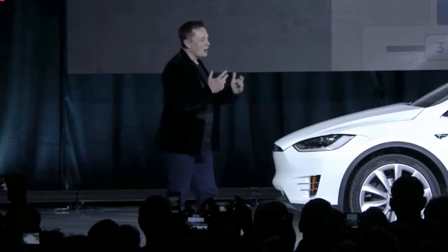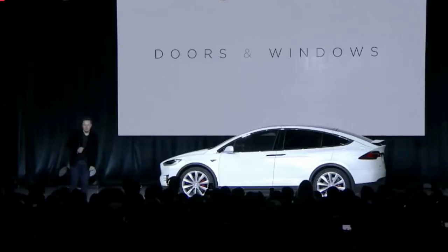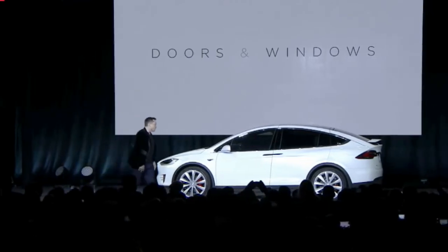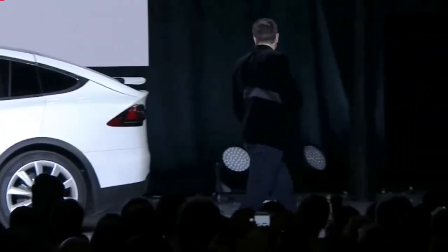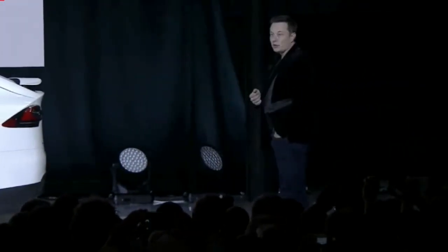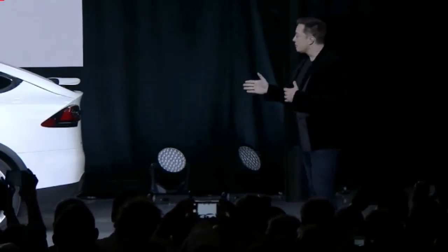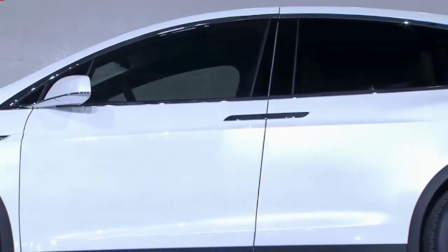So let's move on to the car itself. Like, what's cool and fun about the car? Doors and windows. Okay. So, you're obviously familiar with the Falcon Wing door. What we also have is an auto-presenting front door. It'll triangulate my position and detect that I am moving towards the front door. It will open the front door without me touching anything. I will sit down and it will close the door, like an invisible chauffeur.